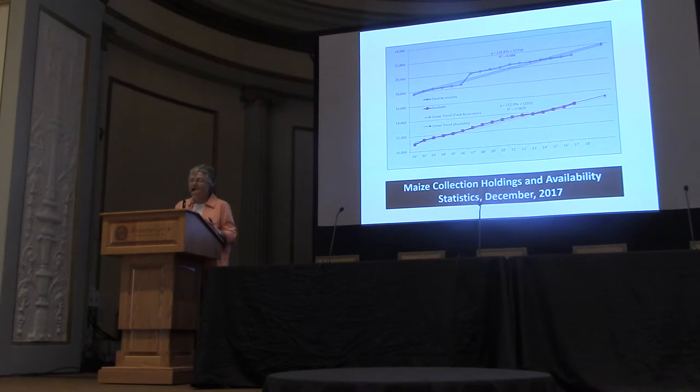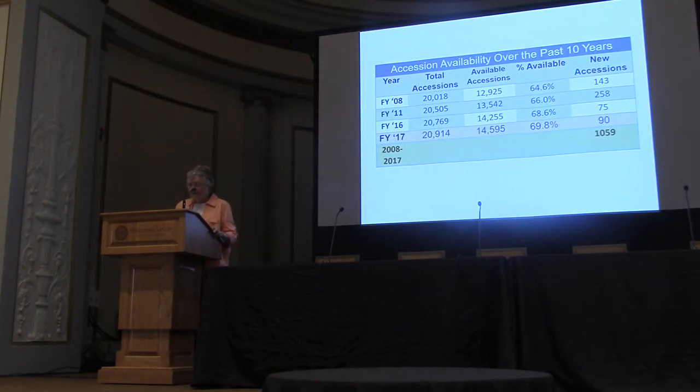And when Mark Miller, the maize curator, started almost 38 years ago, there were about 2,000 accessions in the maize collection. And now there's over 21,000. They are not all available. As we get new accessions, it's kind of hard to keep pace with keeping them available because you have finite resources.